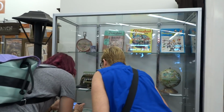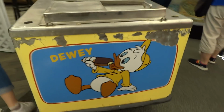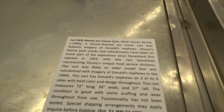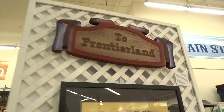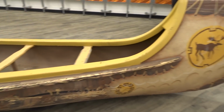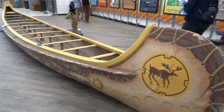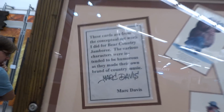More souvenirs on display. This is an ice cream cart from Disneyland. Huey, Dewey, and Louie. This is actually from Walt Disney World, so it made its way here from Florida. More signage and art there. Then you got this big Davy Crockett Explorer canoe, which is from the 1990s, according to the sign over there. But it has survived and made its way into a private collector's hands. Got this postcard dispenser with artwork by Mark Davis.